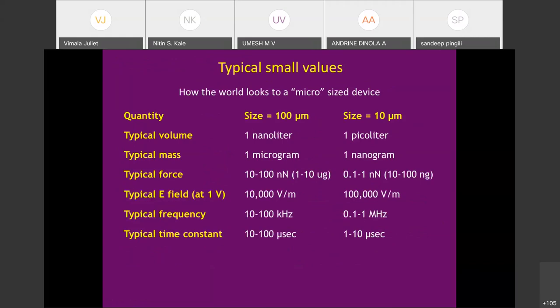Now, you might wonder, why do we want to make the devices small? I'll try to answer that from this table. If we assume an object which has a volume of 1 liter, that is, let's say, 10 centimeters by 10 centimeters by 10 centimeters, the typical milk pouch that comes to our home, that is 1 liter. Now, if you divide it by 10, I mean you make it 1 centimeter by 1 centimeter by 1 centimeter, then it becomes 1 milliliter, or what you call 1 cc.